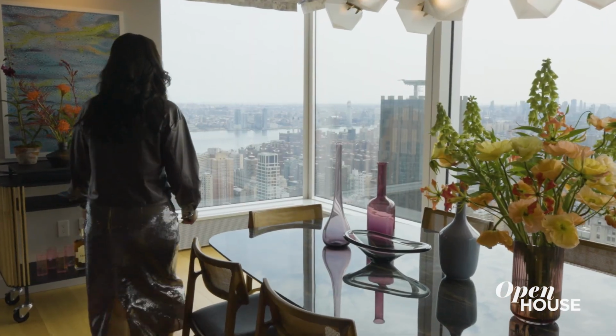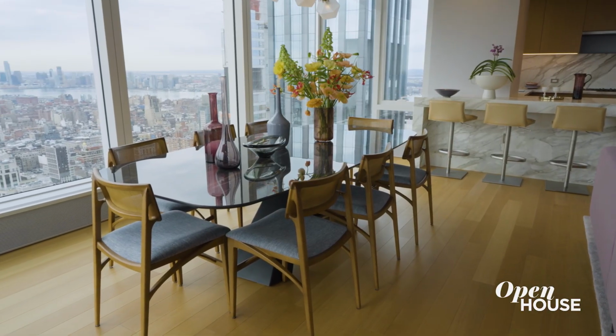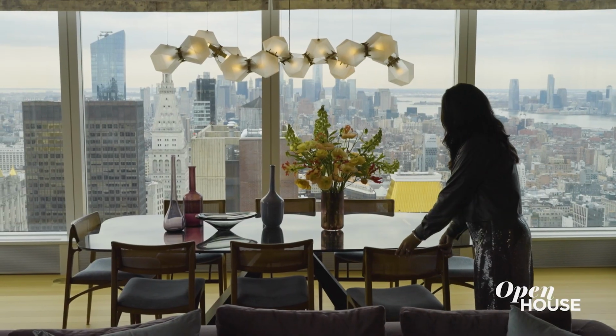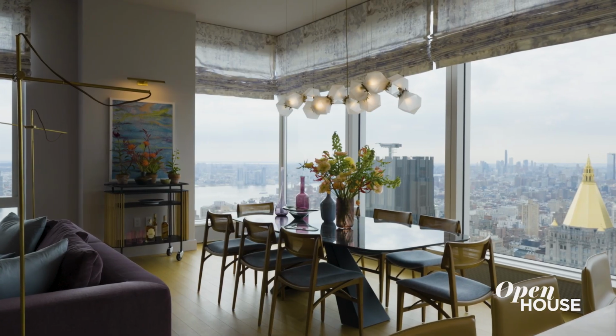In airy spaces like this, I think it's really important to have a grounding element. So for the dining room, I selected this dark ceramic table. I paired the table with these Brazilian chairs that are both stylish and comfortable. I wanted to create a space where they could dine comfortably for hours.